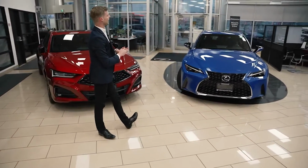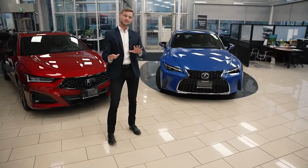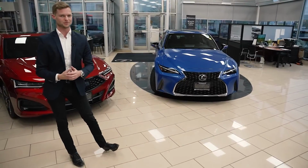So this particular IS is not a sport package. I will admit, most of the ISs we sell are sport package for new and used, but I love the color on this one so much, I was like, let's do a video on this one instead.